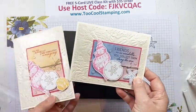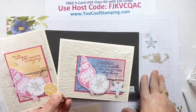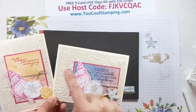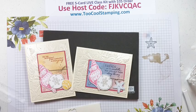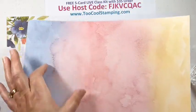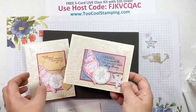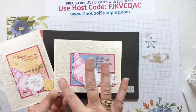And that is this one. Now, I want to tell you that when you receive your cards, if you get that free 5-card kit for placing your $35 order with the host code, you're gonna get one or the other of these, simply because this paper is the same sheet of paper. Let me show you. So here's that piece. So one of them is made with a strip over here, and one's made with a strip over here. Each one of those is gonna have that Melon Mambo, but it might go more toward the blue, or it might go more toward the So Saffron. So keep that in mind, no big deal.